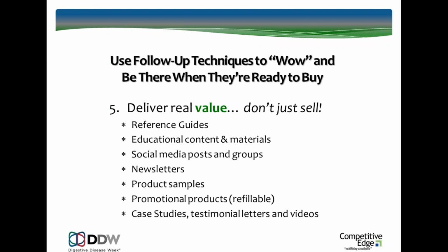Don't just sell on every touch. Be the fountain from whence all knowledge flows on your topic. Communicate in an educational, supportive manner over time. Build trust, build familiarity, showcase your expertise.